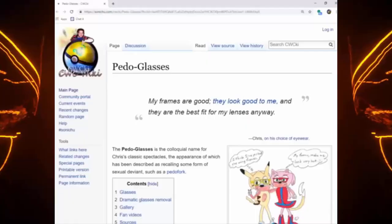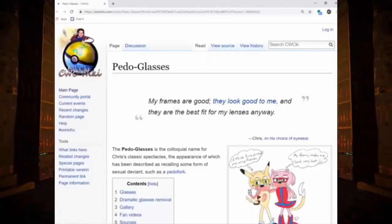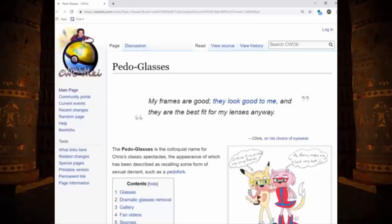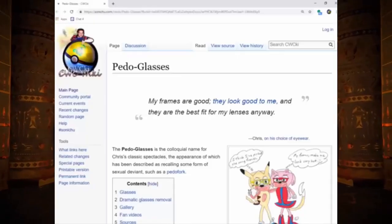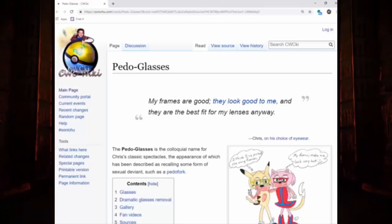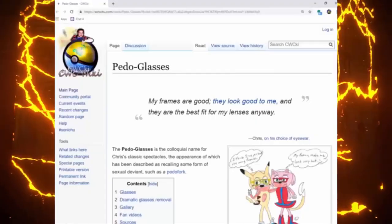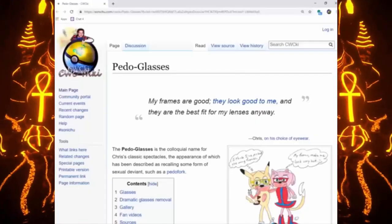Hello everybody, Dylan here. Now today we're going to be doing yet again another Relic of Fail. Today's Relic of Fail is Chris Chan's pedo glasses. Now, we start with a quote from Chris Chan saying, "My frames are good. They look good on me. And they are the best fit for my lenses anyway." This is Chris in defense of his shitty glasses.